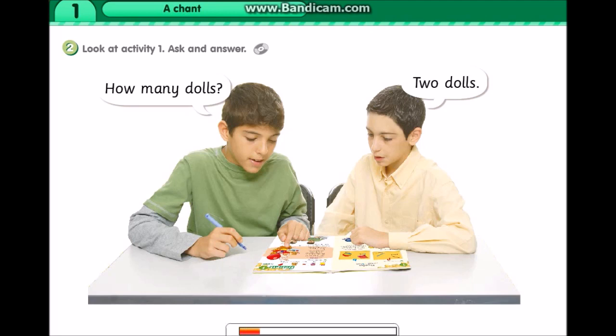2. Look at activity 1. Ask and answer. How many dolls? 2 dolls.